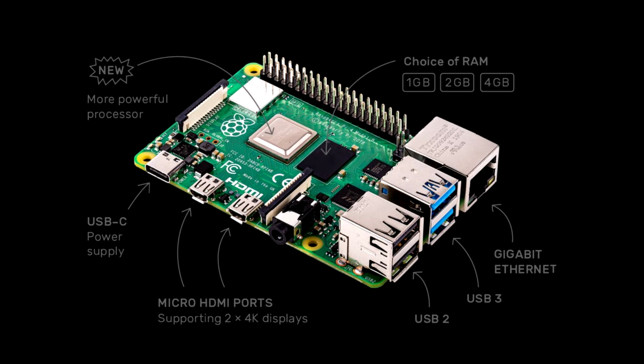When it comes to connectivity, the two big changes are that you now get true gigabit Ethernet instead of Ethernet over USB 2.0. There are also two USB 3.0 ports and two USB 2.0 ports, which is four USB ports with different versions. Then the Bluetooth is also updated from Bluetooth 4.2 to Bluetooth 5.0.